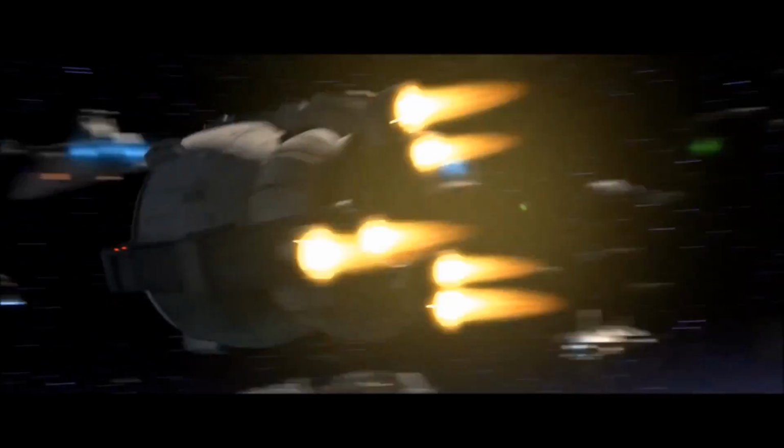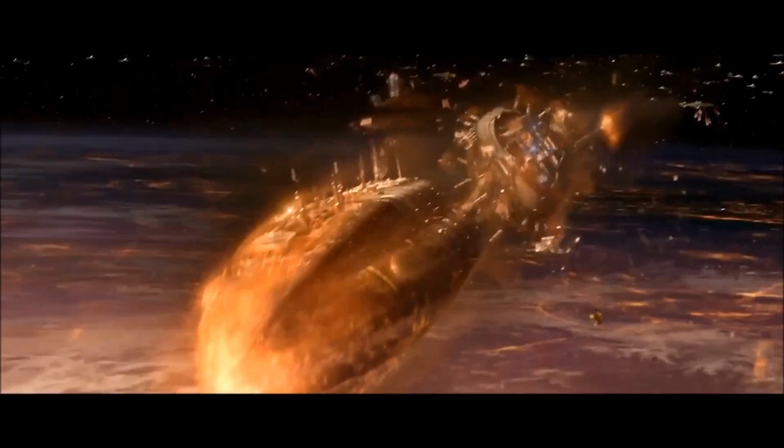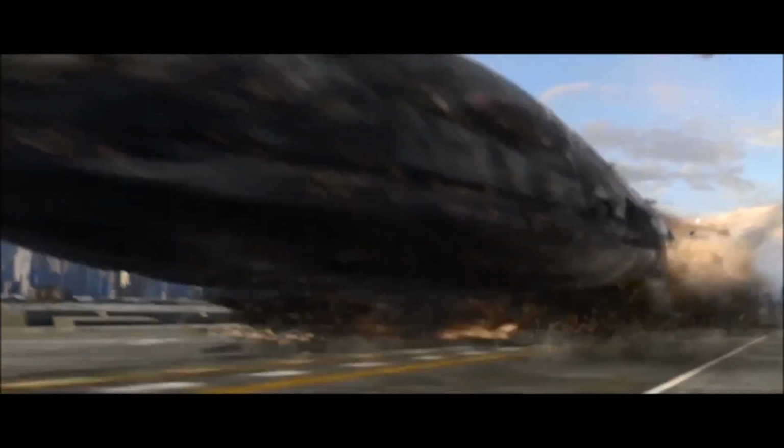Though General Grievous managed to escape, the ship was torn in two by the pressures of re-entry, with its forward section crashing on a Galactic City landing strip. Parts from the wreck of the Invisible Hand were used to decorate the new Invisible Hand Cantina on Coruscant, a tribute to the memory of the feared vessel.